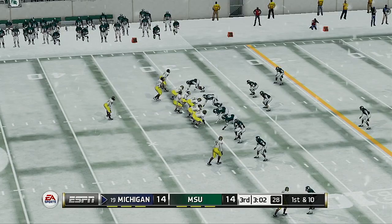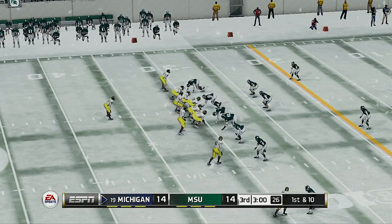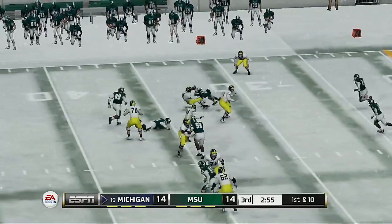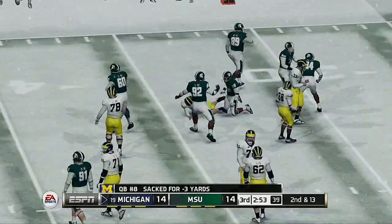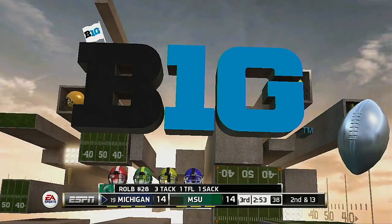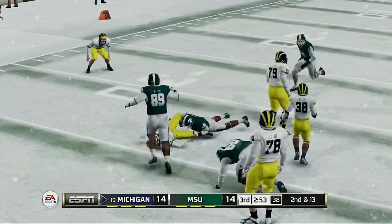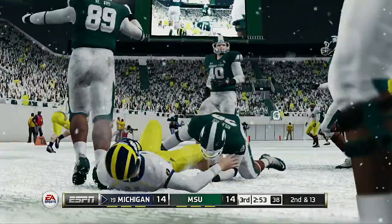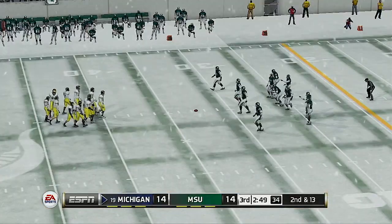Easy, easy, easy. Fox two. Rush it. He scrambled. He gets sacked on the play. This is the ninth play of this drive.